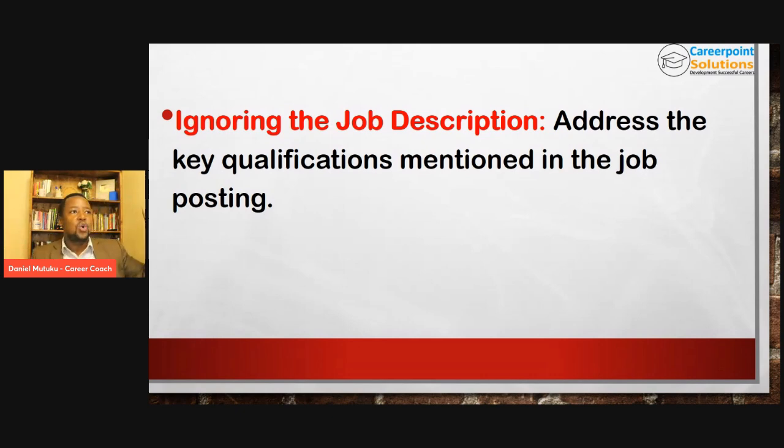We want someone who has this kind of attribute. We want someone who has this kind of experience. Your work is just to tell them: you want someone with this? I have that. You want someone with this kind of experience, someone to do this? I have done that before. I can come and do it for you over and over again. So don't ignore the job description.